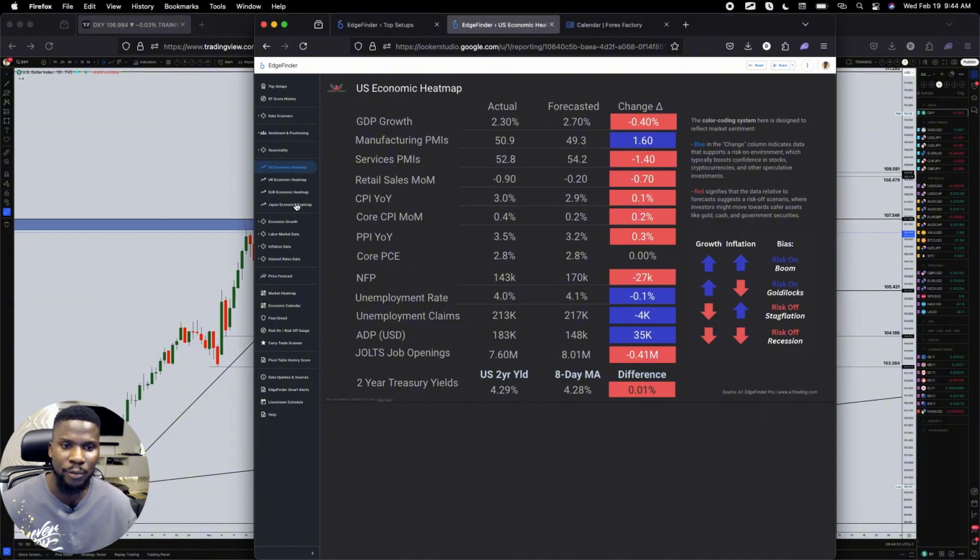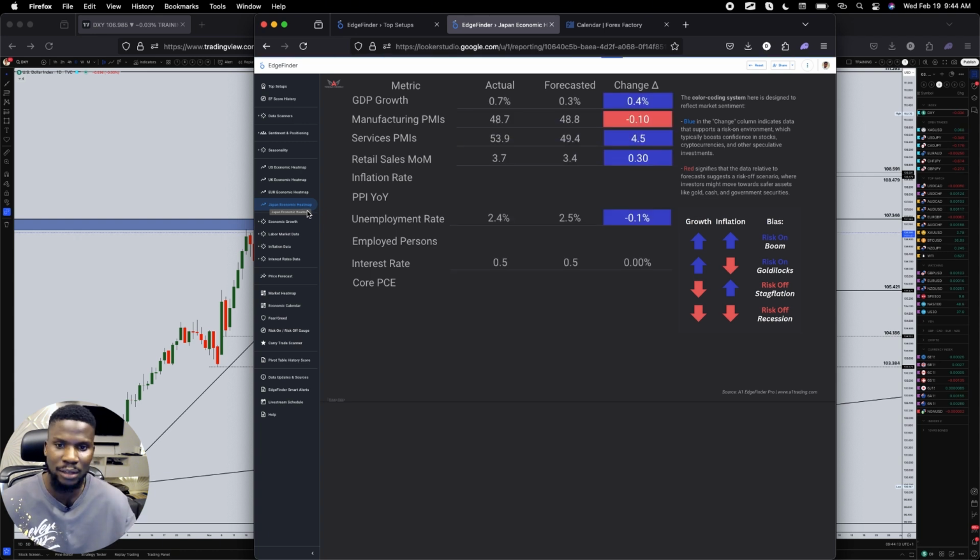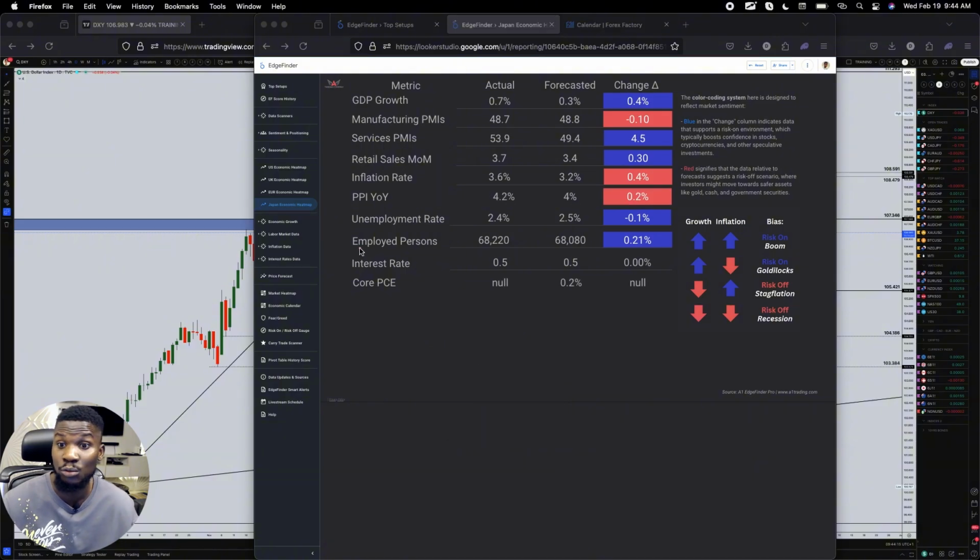Now, before I go to the top setup, let me quickly take a look at the Japan economic heat map to show you what the Japanese folks are doing over there. So first off, we all know that Japan thrives when it comes to inflation. They really want to increase their inflation so that they can have an avenue to hike interest rate. That is the strategy they've been playing in Japan. So you can see the inflation rate went up by 0.4%, PPI went up by 0.2%, which is very good.